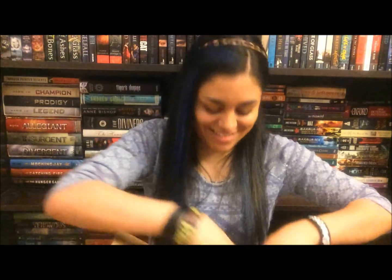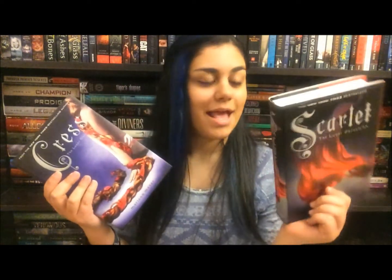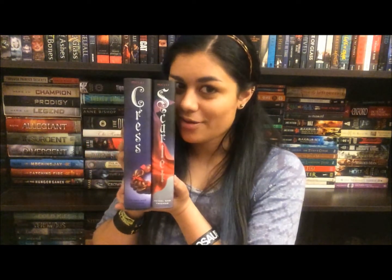And the next ones I'm so excited about. Ooh, so pretty. Okay, the next ones I got were Scarlet and Cress. So these are the second and third in the Lunar Chronicles. Cinder was the first one. And basically it's a series of fairy tale retellings. The first one was Cinderella, this one is Red Riding Hood, and this one is from Rapunzel. But they also all weave together to be one big story. And it's set in kind of a futuristic dystopian world. And it's awesome. So I'm super excited about these ones.